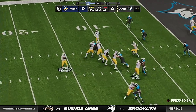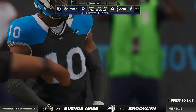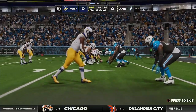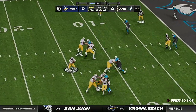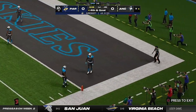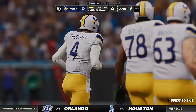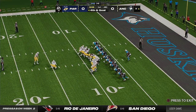And again, it's Prescott. And that is incomplete. A lot of force bearing down on him there. He could not hang on. It's third down. Prescott. Is going to be incomplete. Great defense there on third and goal. They took away everything, forced him to fire that one to the sideline where no one could get it.